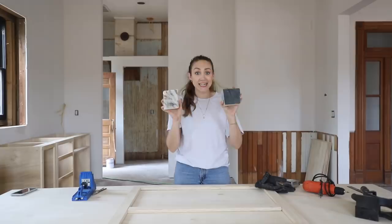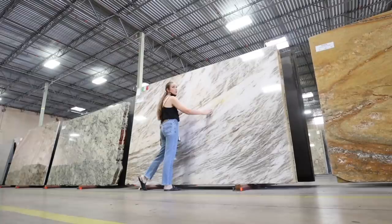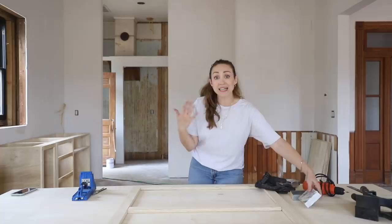Now, the soapstone is only going in the kitchen, but the granite that I picked for the island, which is really, really beautiful, with a rust kind of vein in it, is going not only in the kitchen on the island, but on both of the vanities in both of the bathrooms. So our fabricator can't come out and measure the vanity in the guest bathroom until we have all of the cabinetry. So we are back in the kitchen today, prioritizing the bottom cabinets so that when he comes out, he can measure everything at once.